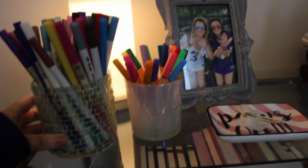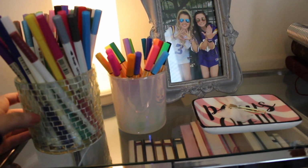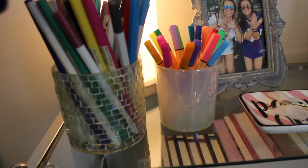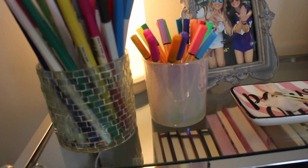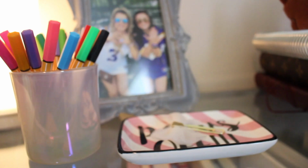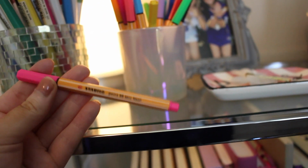And then moving over to here, I have this candle holder from Pottery Barn that I've had for years and years. And I just have all these kind of markers in it. These are from the Muji store. These are metallic brush pens. I have a bunch of these. You can't really tell, but they're like iridescent-y kind of candle holders. This is a small one, and I just have these mini Stabilo neon pens.